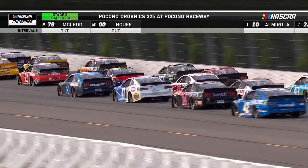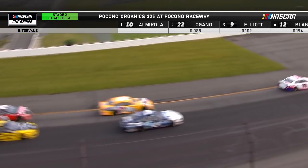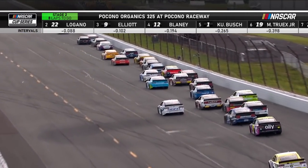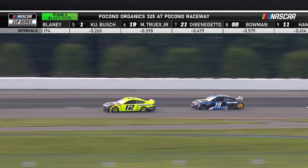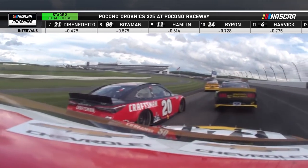Mr. Excitement, Ricky Stenhouse, number 47 on your program. Never disappoints, but this is tight down in the tunnel turn. How in the world did they make it through there, Mike? Oh. By the way, this was Mr. Excitement Jimmy Spencer's home track. He's from Berwick, PA.